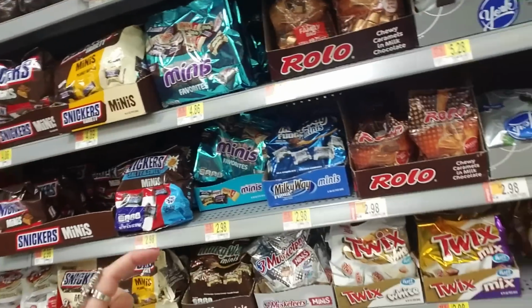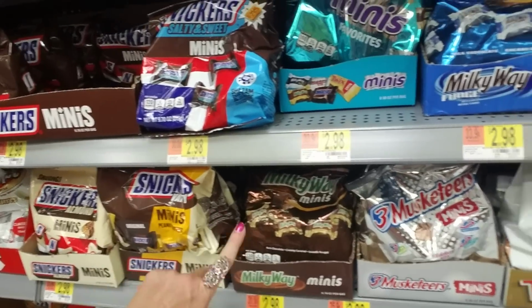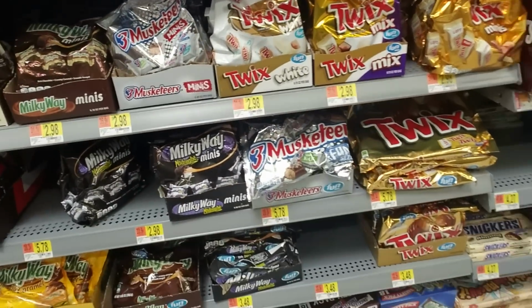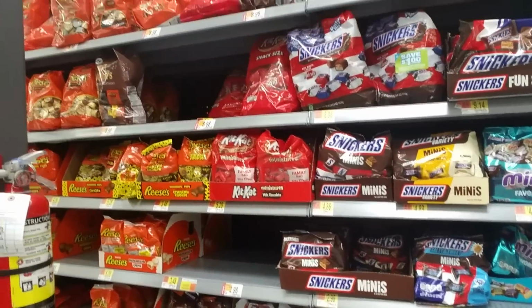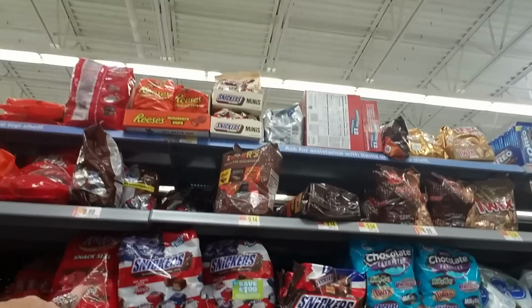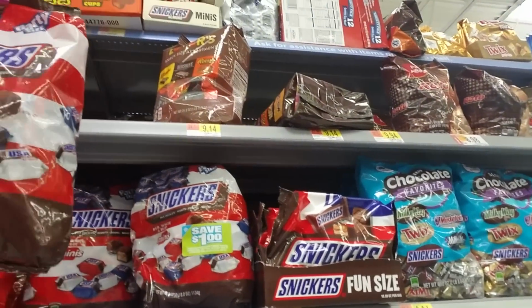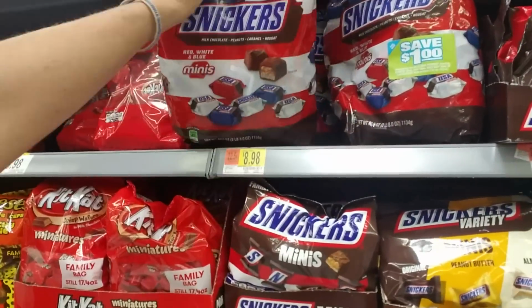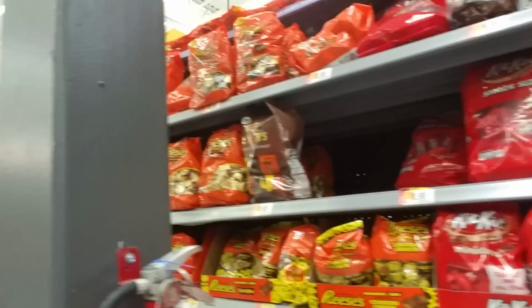And then you have the bags with the minis in them. Snickers, Milky Way, Three Musketeers, Twix. Yeah, so you can get your favorite candies in all different forms. You can get giant bags, and you could kill a rhinoceros with that. Look at that. That's almost 3 pounds of candy. Good Lord, okay.